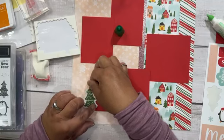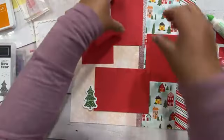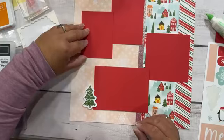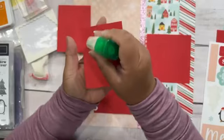And now my tree will sit there. Super duper cute. And then this one's another photo mat, four photos easily popping on there. Love it. Okay.